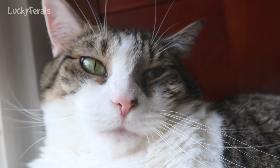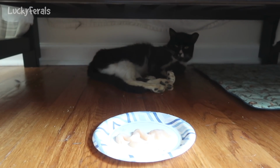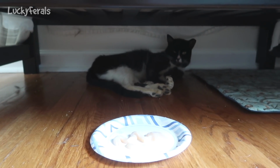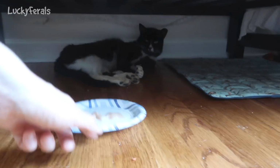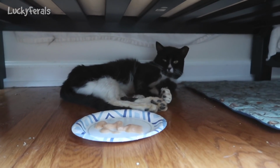It's gonna be hot today, Stella. It is 2 p.m. And I just gave Ditto a churu. Looks like he's been relaxing here under the day sofa. I think this is a chicken and tuna churu. Would you like to eat it, Ditto?